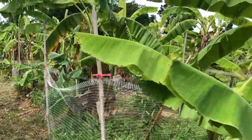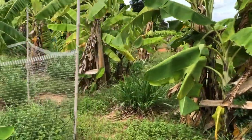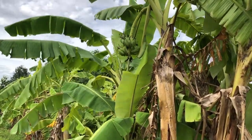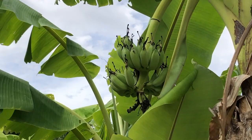So this was the grass that I cut yesterday, and we have some banana trees as well, as you can see around the durian trees. We don't have a big area to grow durian, but we are still trying to grow at least 15 plants.